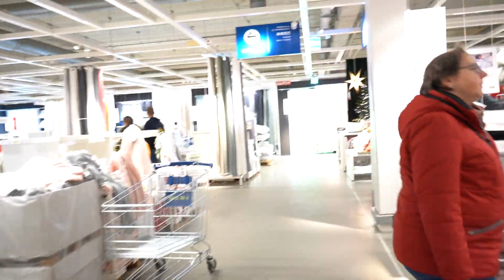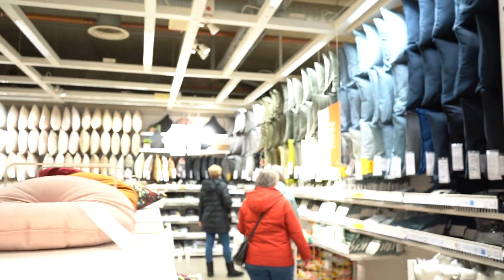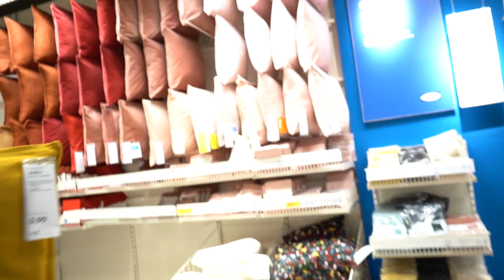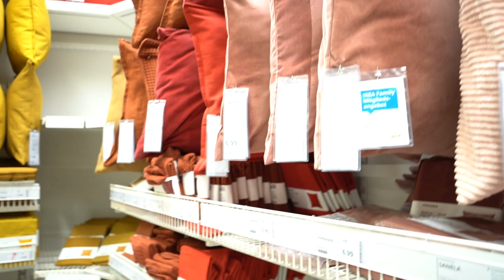Now let's head off to the textile section and see what we find. I usually find this section kind of limited and boring, but once in a while you do find some good ones, like this one. It looked interesting from afar. Of course, the colors are available, but overall the textiles are just not versatile enough.